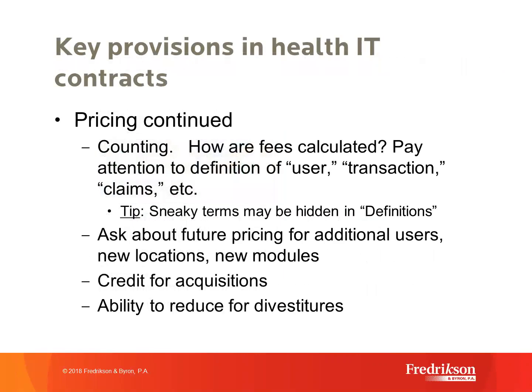Pricing. Here's what I'll just say here, a couple of highlights. One is read the definitions. I know that when people read contracts, the definitions section is one of those that's super boring, but that's sometimes where vendors hide sneaky stuff. And make sure that you understand what counts as one user or one transaction.